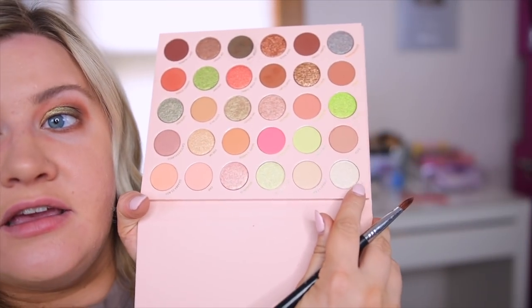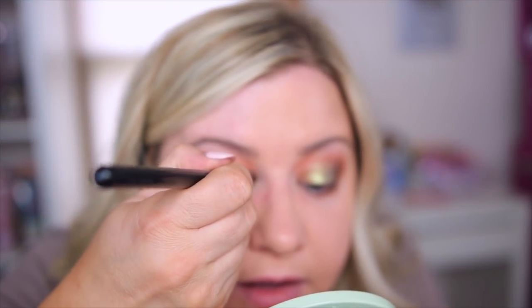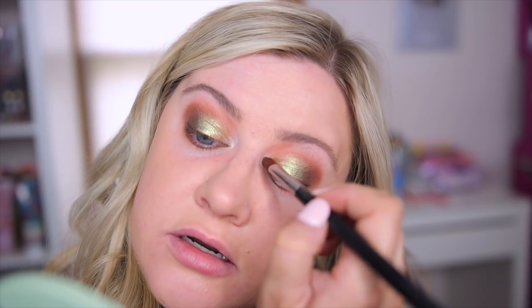And we'll go in the inner corner with the first shade in the palette called Striking. And this will go in the very inner corner. I'm gonna clean that up with some concealer. I don't know if I'm gonna put lashes on or just mascara, so we'll find out when I see you in 1 second.